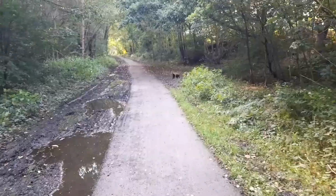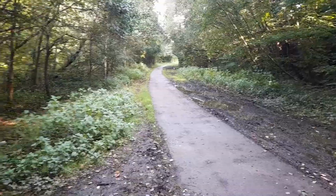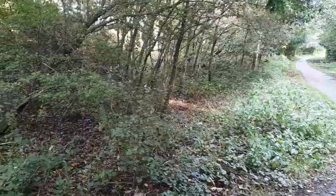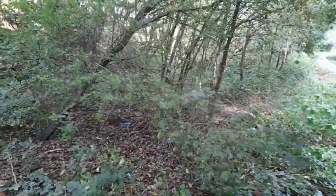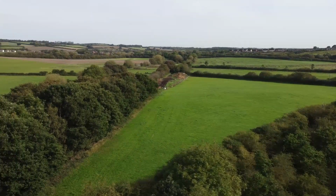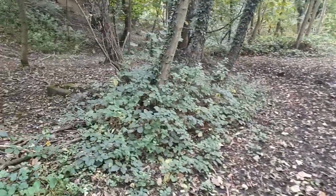The original alignment joined here on the right. If I just turn us around, we can just see the trackbed going off there to the left through the trees. And from above, it's marked by the line of trees there on the left. Other than the Silkstone tunnels, which we'll come up to later, there's very little to suggest that this was actually a railway. Therefore, we're going to concentrate on things that we found around the line side, usually mining related. We can find a few little bits, such as this support for the overhead line equipment.